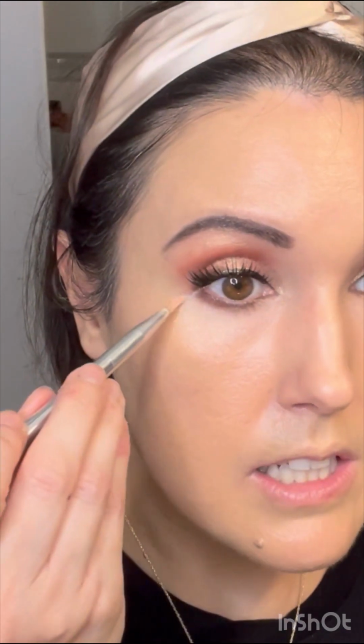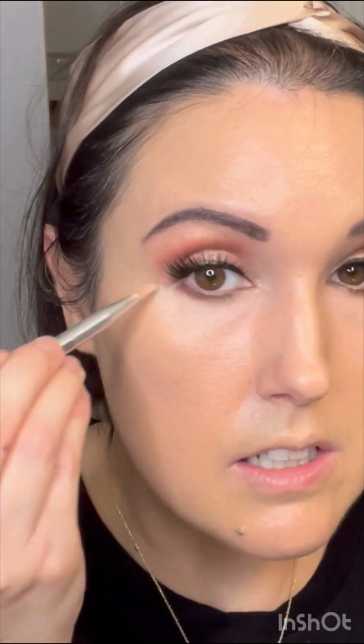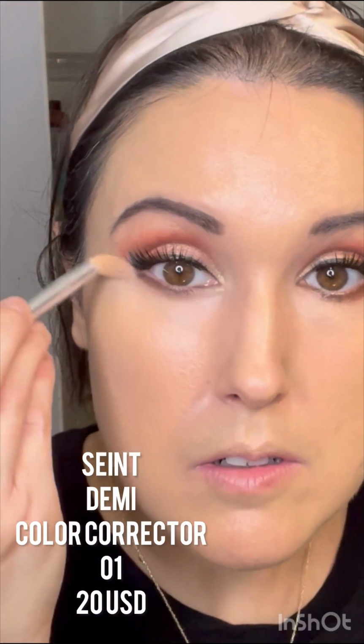Look at how pretty that is. It's so pretty. And then the brightening color, I don't even really need this. I like to do this kind of on the outer corner. Just using very small amounts too. Kind of use this as a brightener too along the bridge of the nose.